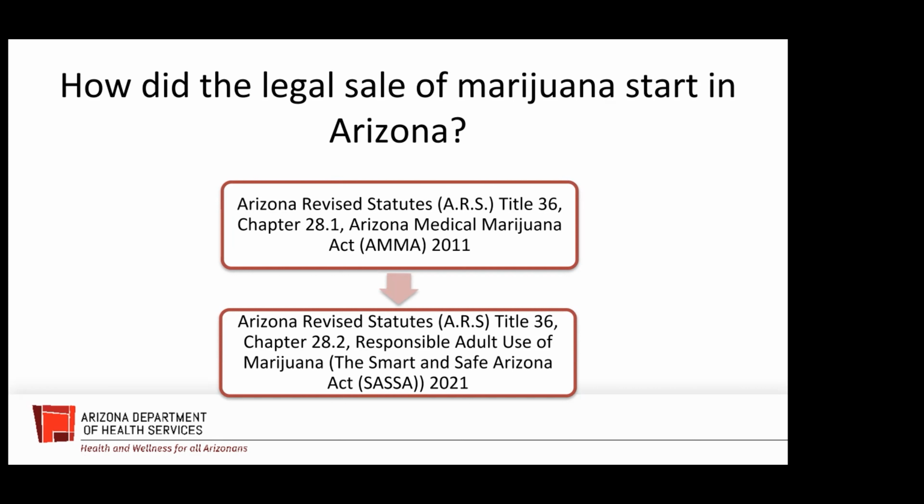As of right now, since my program was made, we've inspected a total of 4 kitchens from start to finish, getting them through the licensing and the pre-operational inspection. Next slide, please.